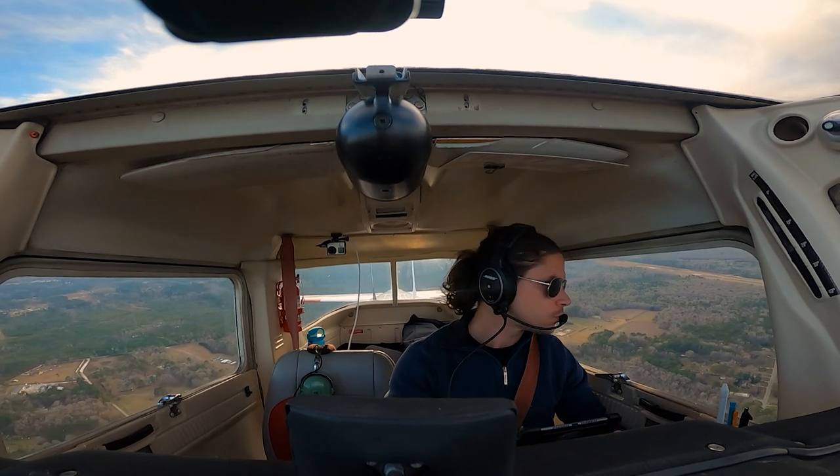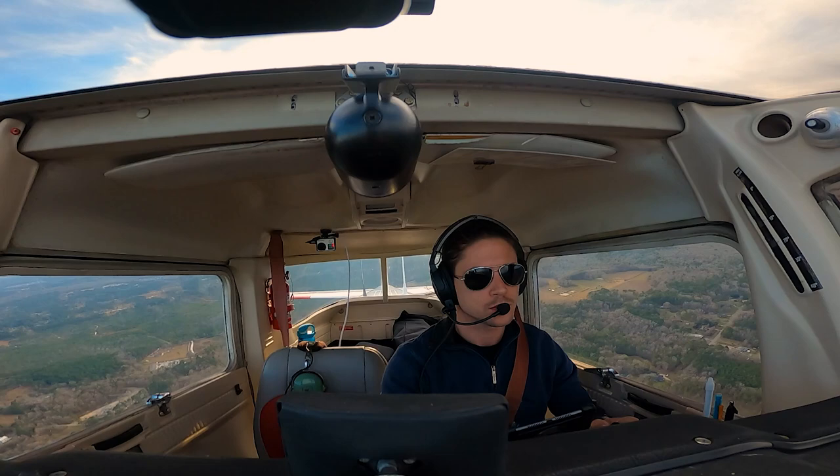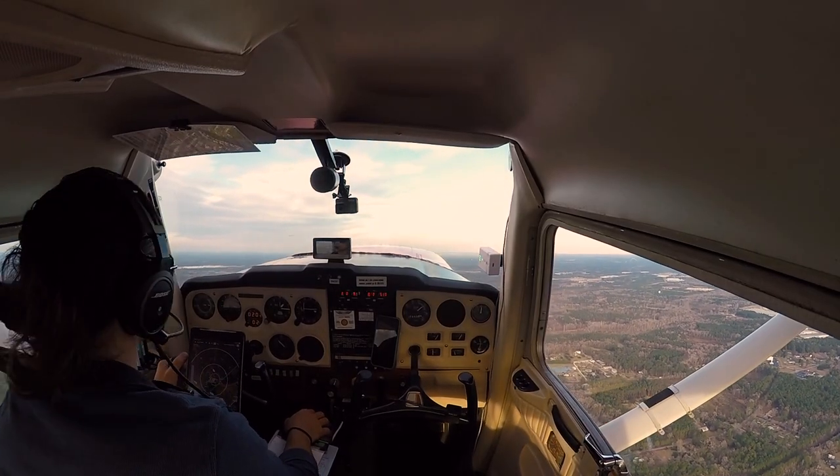Alright, all set up here for a climb out to the north. Somerville traffic, Skyward 520 Kilo, final 24, Somerville. We'll just do a slow cruise climb out that way.